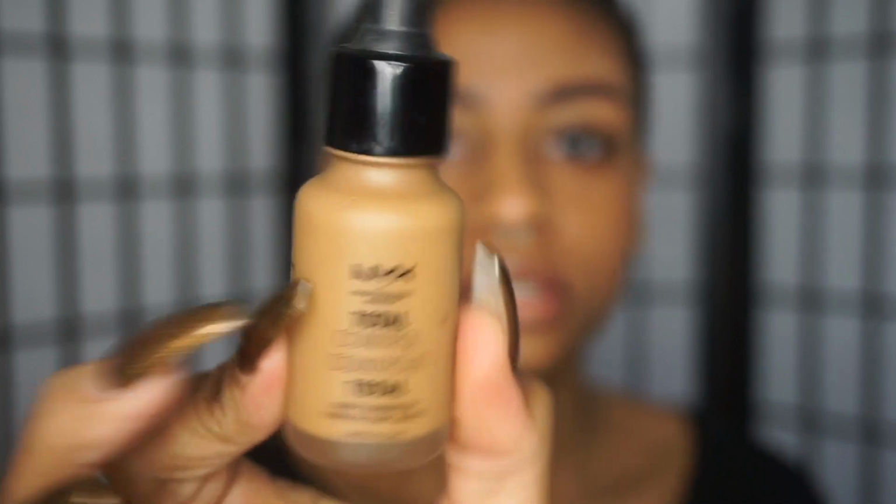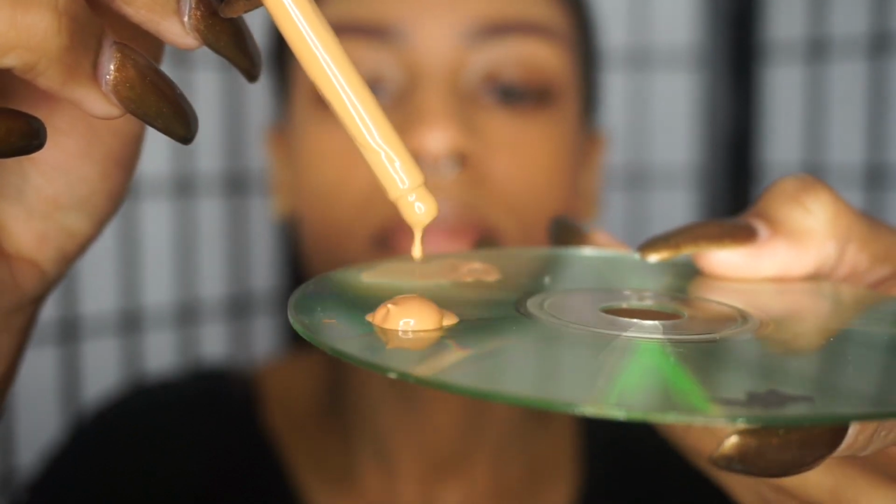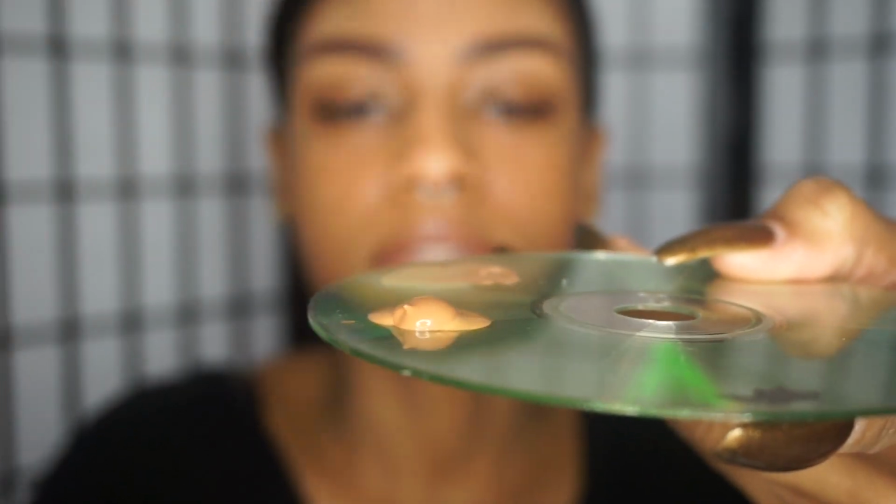drop foundation, and this also helps to make the foundation a little bit thinner, because like I said, the foundation is really thick, and I like the NYX foundation for the color. It's really yellow. So yeah, I mix in a few drops of this. So about that many drops of the NYX foundation.